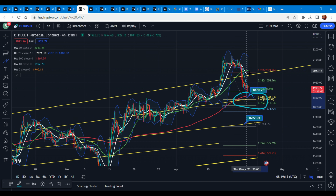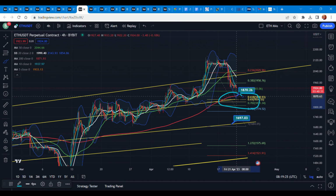But at the moment, there is no support on the 4-hour. And not only in terms of going up, but also there's no support at the base of the move. So we're in the middle of the range, and I believe that the 200 MA is a very magnetic one, so it will be pulling price action towards it.